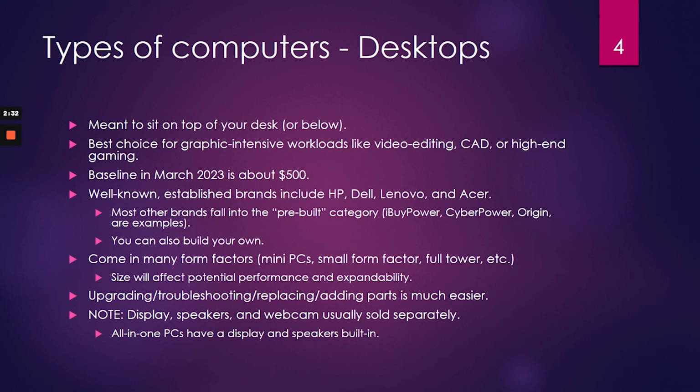So your power supply, your RAM, your motherboard will all be name brand, and they'll be better quality, more expandability, better performance just in general. You can also build your own computer, which is basically what the pre-built category is for. It's just they do it for you for usually about a $100 or $200 upcharge.